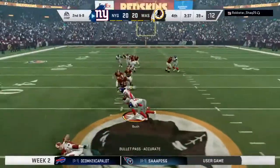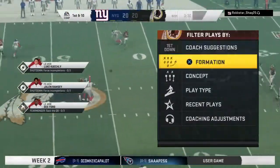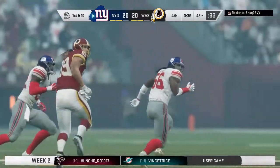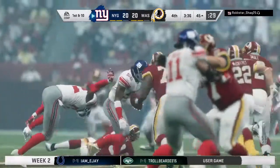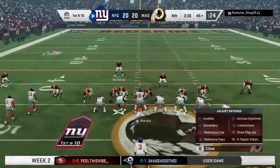Watch the edge. From the 39, Rosen. And this is going to be intercepted. It's Devin Bush, the linebacker, who picks it. And they'll set up shop in enemy territory at the 45-yard line. Some good games going on in the early window. This might be the best of the bunch.